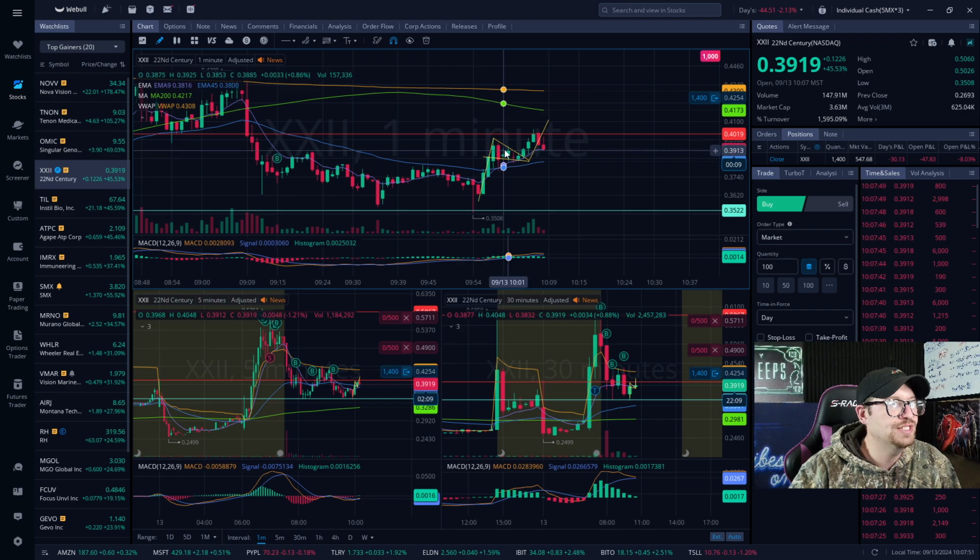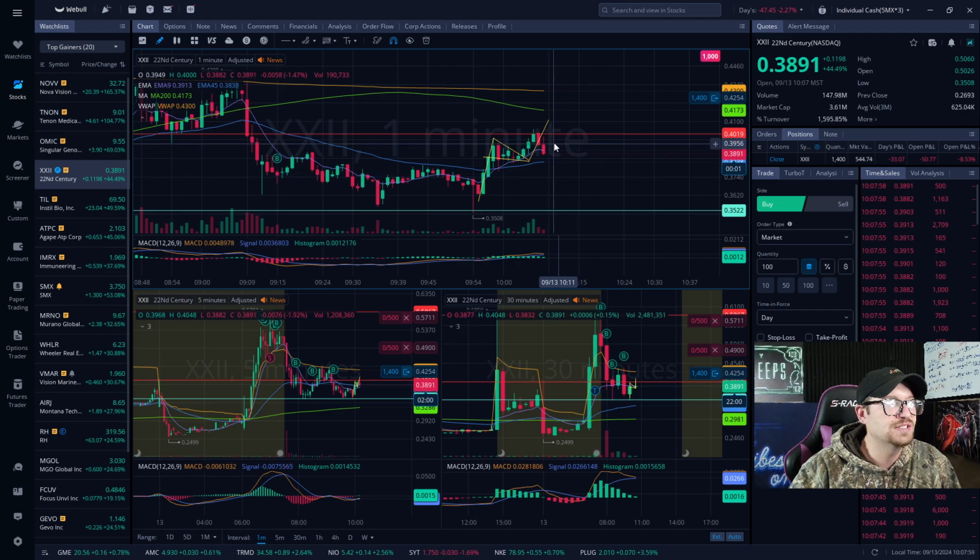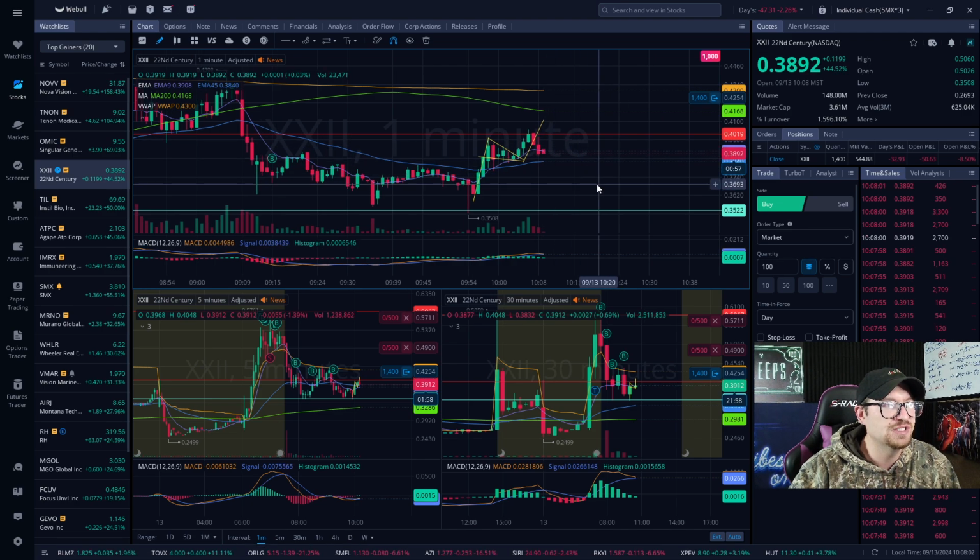I got squeezed, had nowhere else to go, and either it was going to go down or up. Squeezed up, getting another additional few cents here. Very nice, but then broke because it was at that resistance.